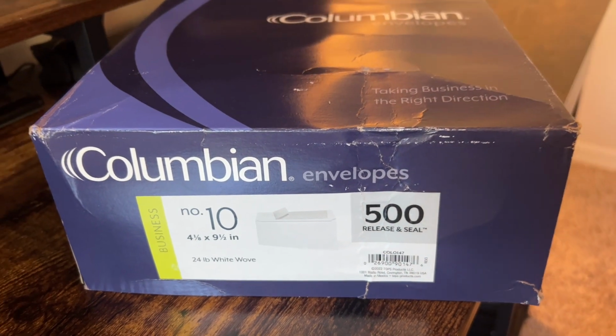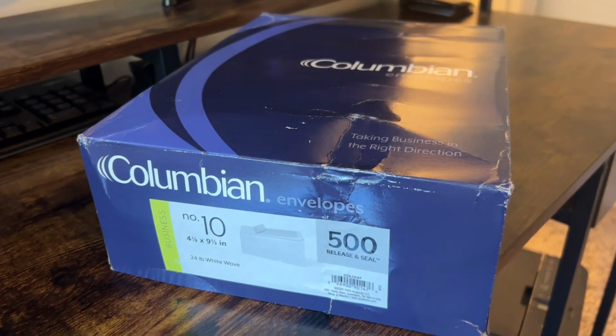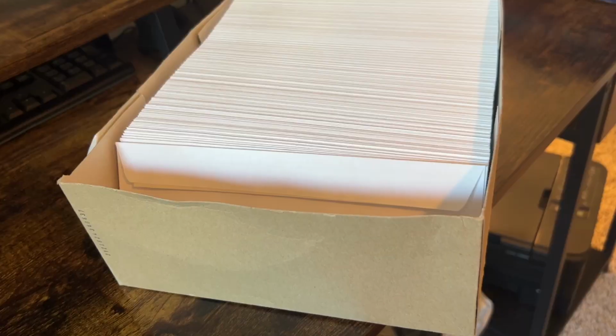What I also love about these envelopes is the side seam detail, and I just think that it looks very professional for your mailings. And that's my point of view.